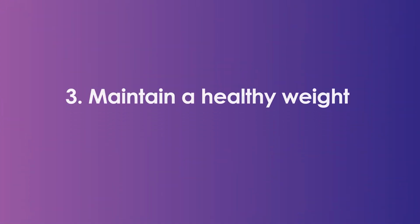Tip number 3 is maintaining a healthy weight, and I guess this relates a little bit to getting back to nature. Women who are underweight or overweight can experience difficulties and have riskier pregnancies in these situations. However, when you are pregnant, it's not the time to put on a lot of weight or to try and lose weight. This all needs to be in conjunction with your healthcare provider during your pregnancy.